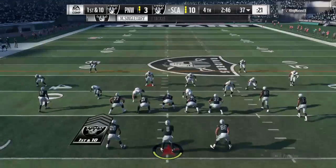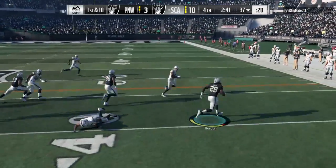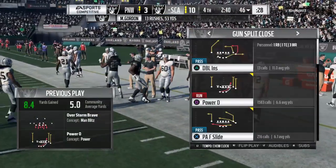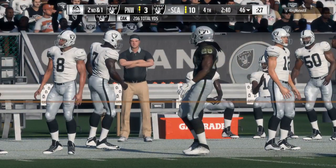You don't have the ball tipped up in the air, and you come back and try and pick up the first down on 3rd down. That way you don't lose any yardage. And he's able to get this one out closer to midfield across the 45. 9 yards is the pickup there, and they'll have a 2nd and 1.